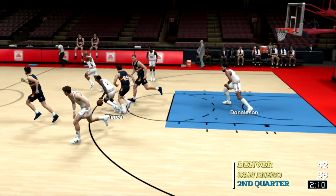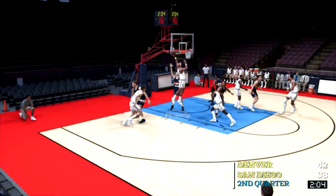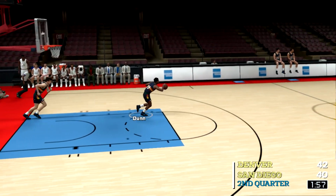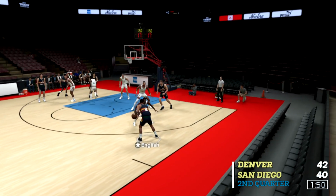It's hauled in by San Diego. Donaldson's got rebound number 5 here tonight. Here's Cummings, banked in off the glass. Now just a 2-point Nugget lead. A nice sense of when to move the ball and get the assist.